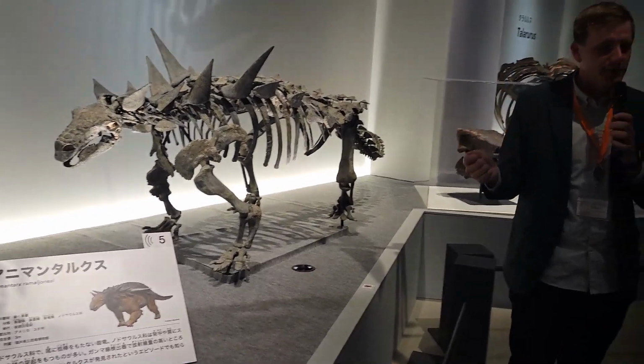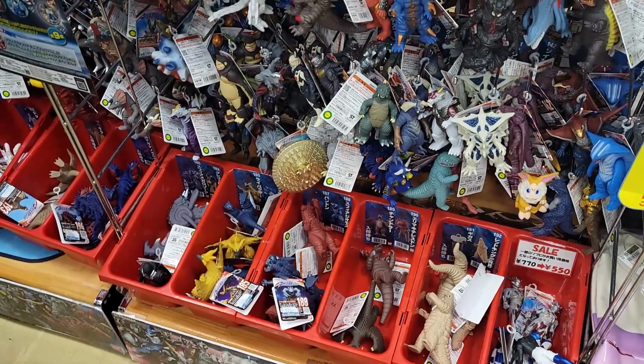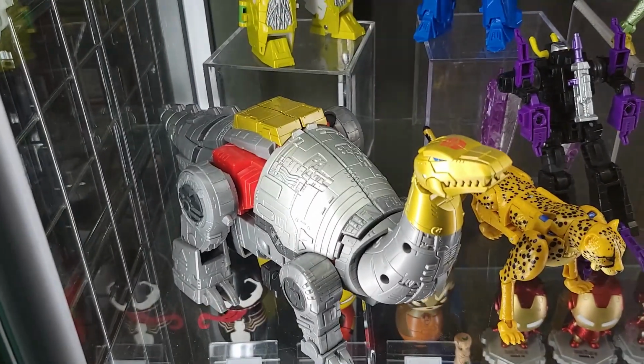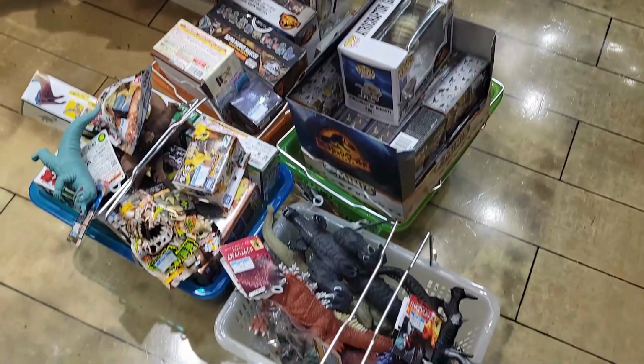So, you've seen the fossils, bought some dinosaur goodies, but strive for more? Well, hope your wallet is still packing, because next time we're gonna be going to visit places to buy all sorts of dinosaur related goodies.